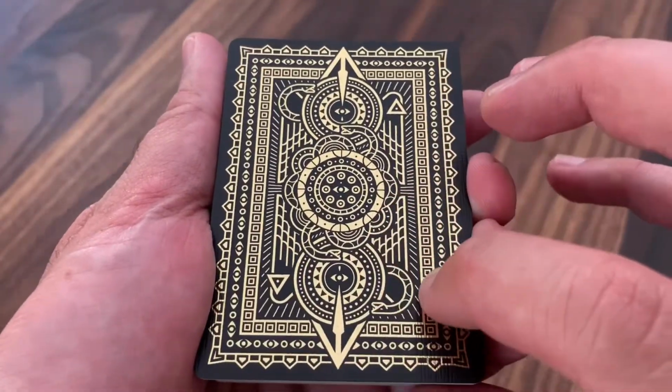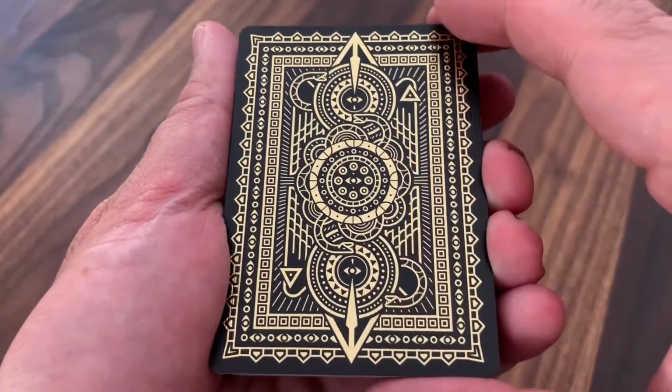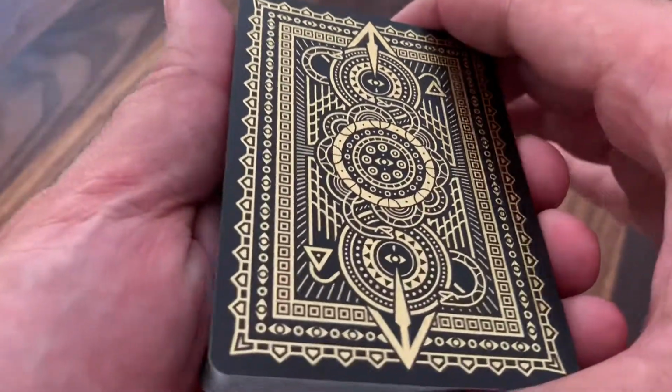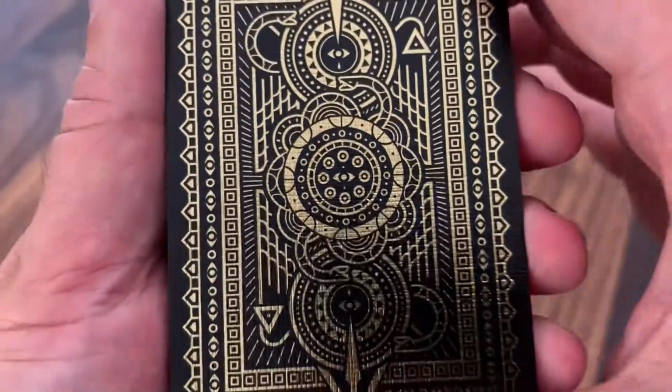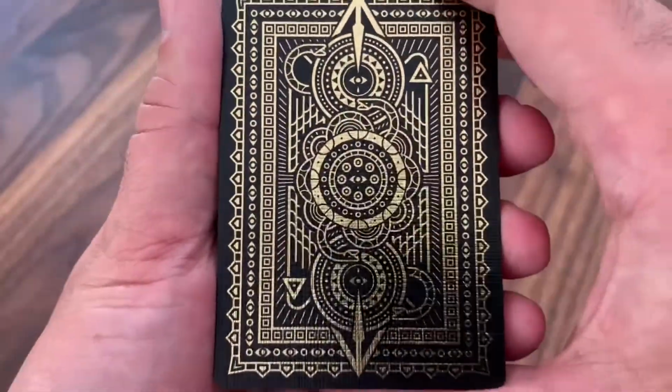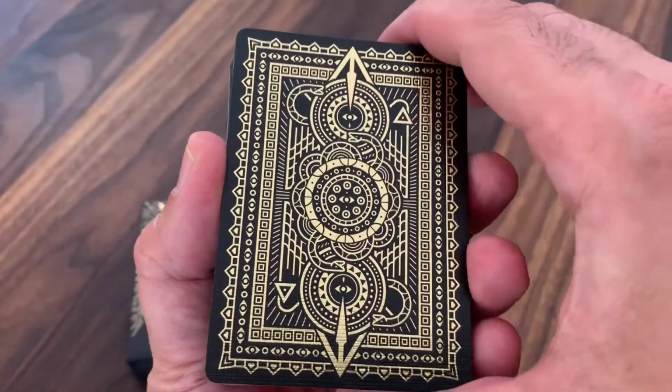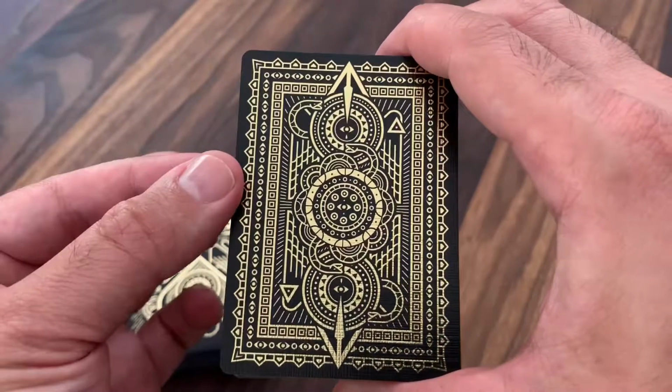I love the intricacy of the design. I love the snake weaving through there as a symbol of betrayers. Just really beautifully done, and the foil work is absolutely impeccable. You can see that shine on it. Really beautiful back design. Probably my favorite of any Thirdway back design.